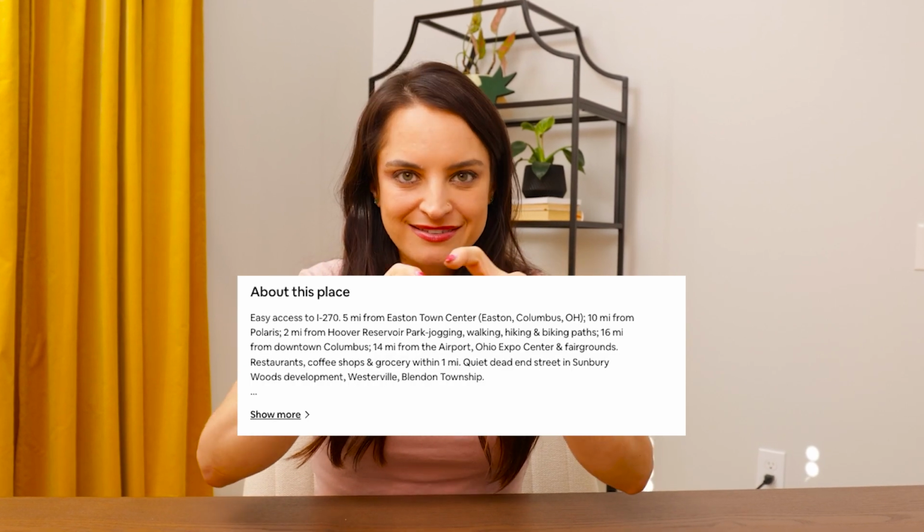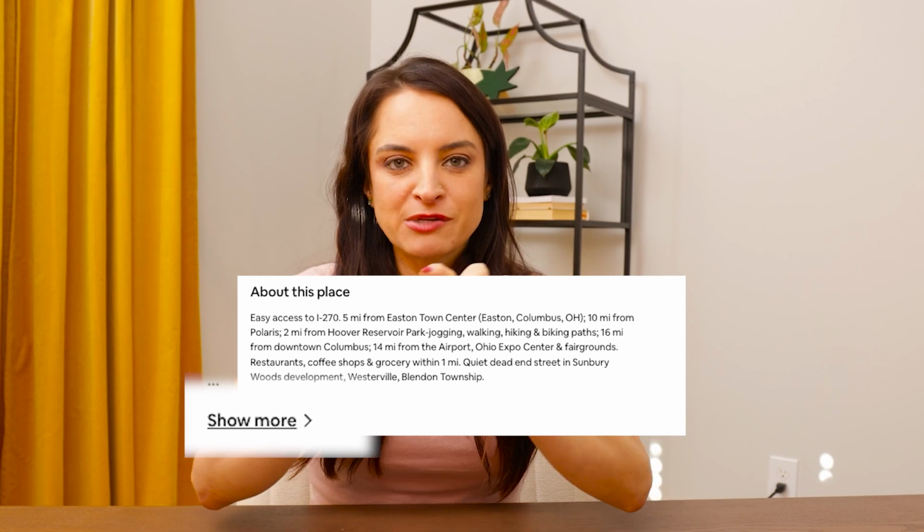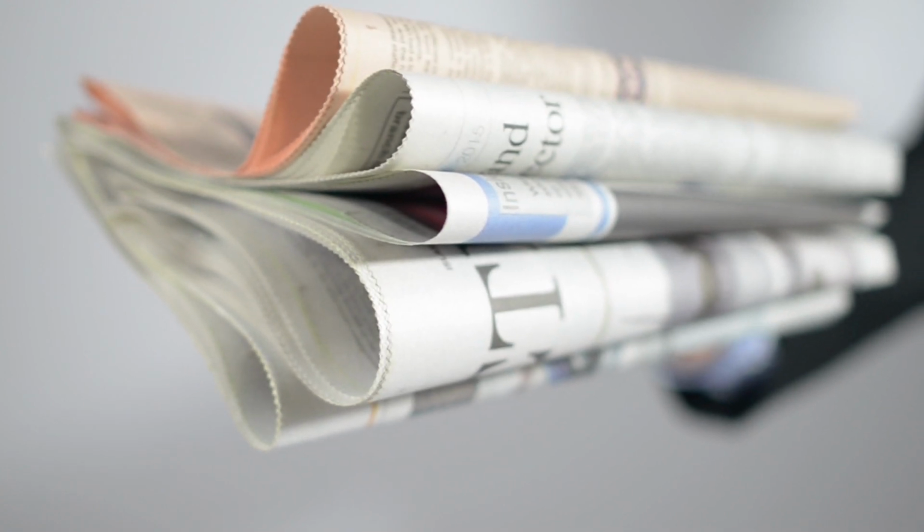Next up are descriptions. This is where you get to talk to your potential guest in your listing. So how are your competitors talking to their potential guests? On Airbnb specifically, when you go to a listing, there's 6 lines that you can first read before you press the words show more. Those 6 lines, I'm going to call the above the fold. On a newspaper stand, the newspaper is kind of folded in half. Whatever you can see without having to unfold the paper, you call that above the fold.